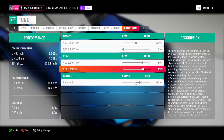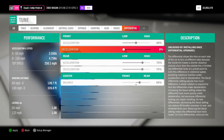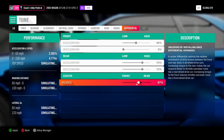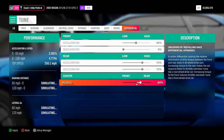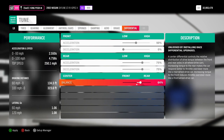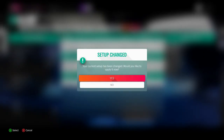If you ever want a copy of this tune, definitely try 20, 20, 25, 25, 64, or even try like 57, depending on what you want to do. See, it made it slower. This is perfect at the 2.55 and 4.758. So yeah, guys, and there you have it.